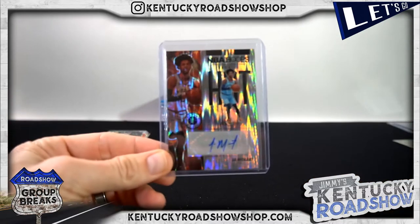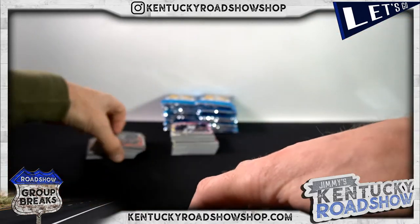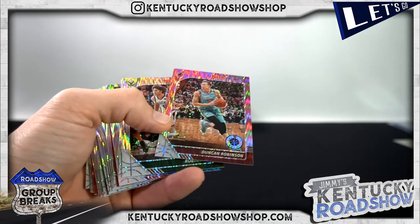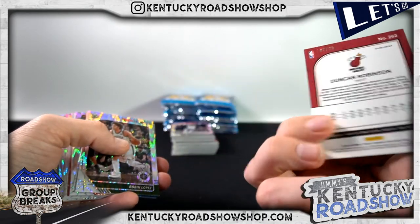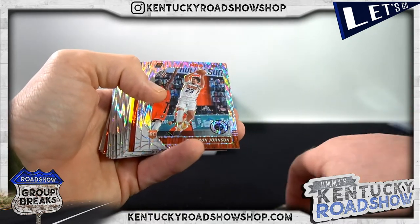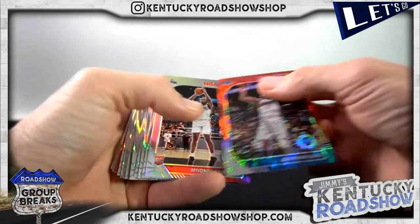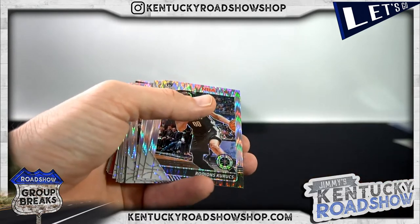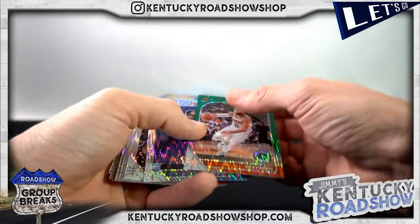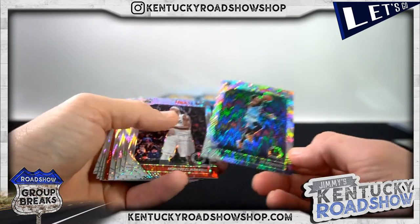Outstanding. Gosh. Both autos we've pulled have been Ja Morant. One was a redemption. Actually, there were more than one auto, but we've pulled two Ja autos out of three cases. Romeo Langford, Duncan Robinson. That one's to 25 for the Heat. Cameron Johnson. Justin James. Jonathan Isaac. Mifondu. Shayok. Ricky Rubio Green. That one's to 99. Another Ja Morant.